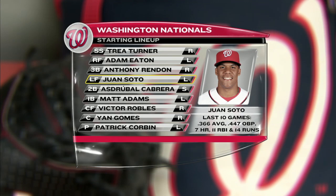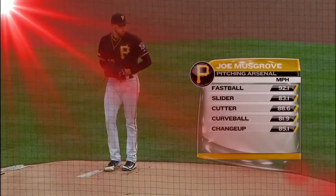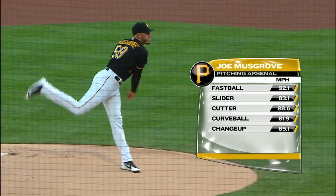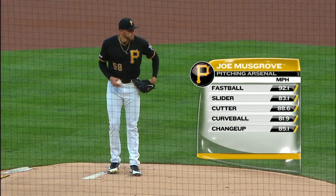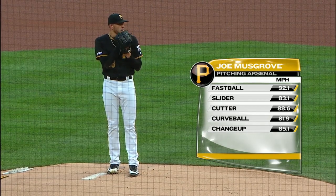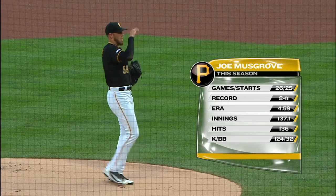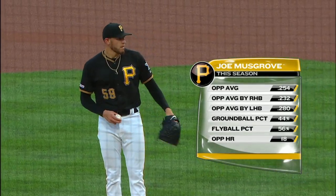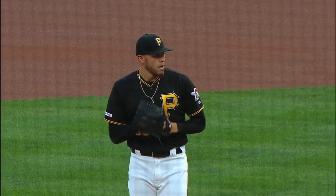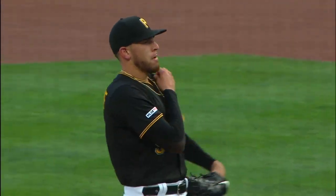Matt Adams is in there because the Nats are loading up against Joe Musgrove, the right-handed pitcher. He'll make his 26th start of the year. He's 8-11 with a 4.5 ERA. Yeah, no decision last start against the Cubs on the 16th. 2 runs on 4 hits over 7 innings. 9 strikeouts, no walks last time out for Joe Musgrove. He threw 97 pitches. Pirates beat the Cubs in that one, 3-2. In his career, 1 start, 1 relief outing against the Nats. The relief outing was years ago when he was with Houston.